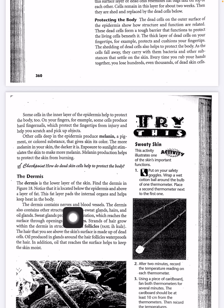The dermis contains nerves and blood vessels. The dermis also contains other structures as well: sweat glands, hairs, and oil glands. Sweat glands produce perspiration, which reaches the surface through openings called pores. Strands of hair grow within the dermis in structures called follicles. The hair that you see above the skin surface is made up of dead cells. Oil produced in glands around the hair follicles waterproofs the hair. In addition, oil that reaches the surface helps to keep the skin moist.